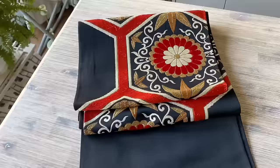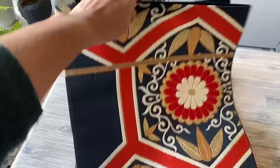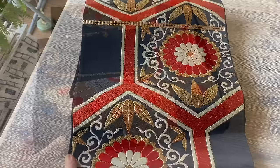It's all one width because this is a different type of obi, not like the other Nagoya style obi. This is called fukuro obi. And you can also see this hexagonal shape, which is representing a tortoise shell, which we often use in Japanese pattern and design. Now, this isn't a usual obi that I would pick up because I find the embroidery so massive.